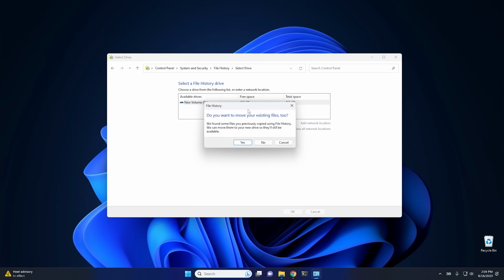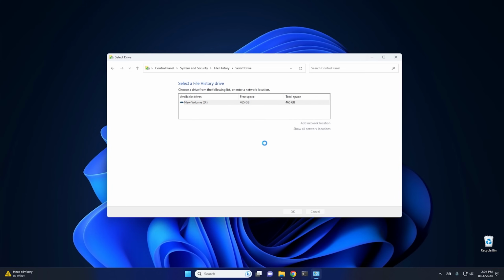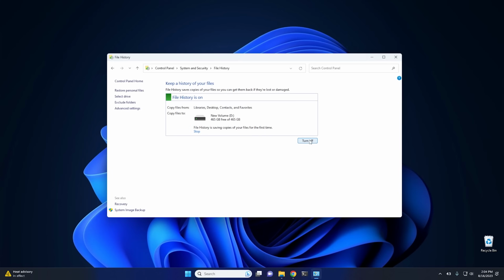Chances are you're not going to get this error. The reason why I'm getting it is because I went through and did this prior to making this video. So if that happens, just go ahead and hit no. And then it's going to go ahead and set that drive and it's turned on. And at this point, it should start backing up your personal data.